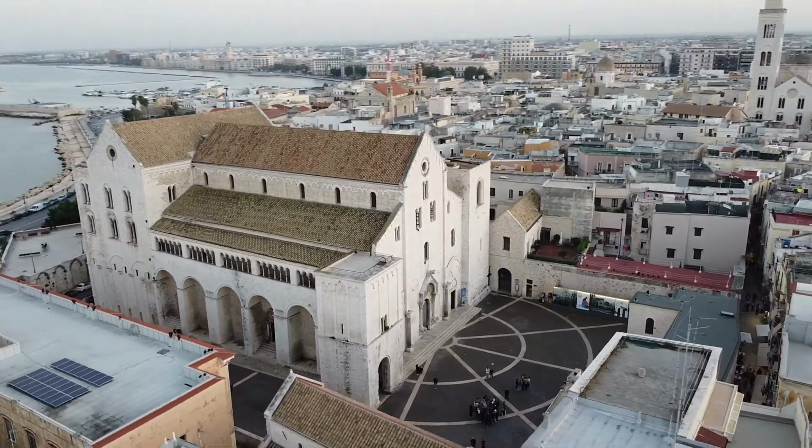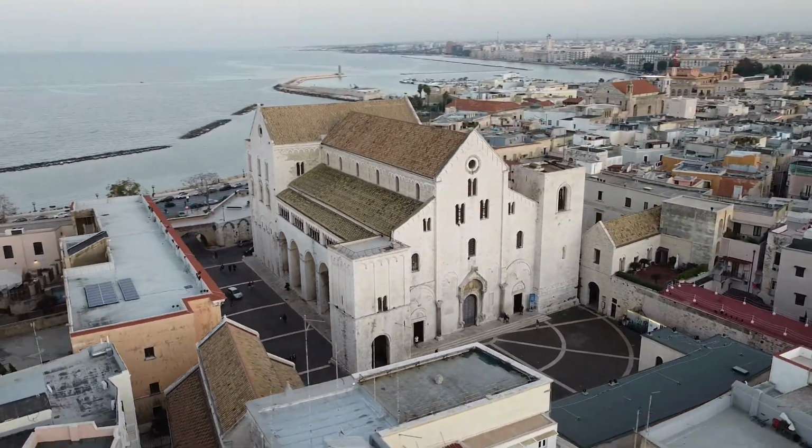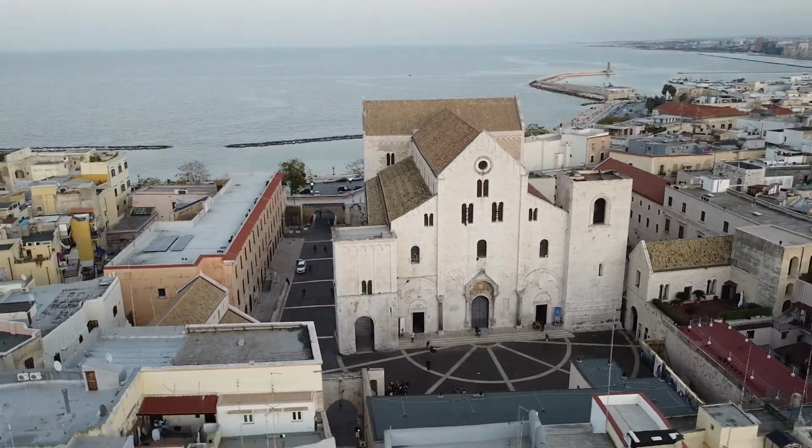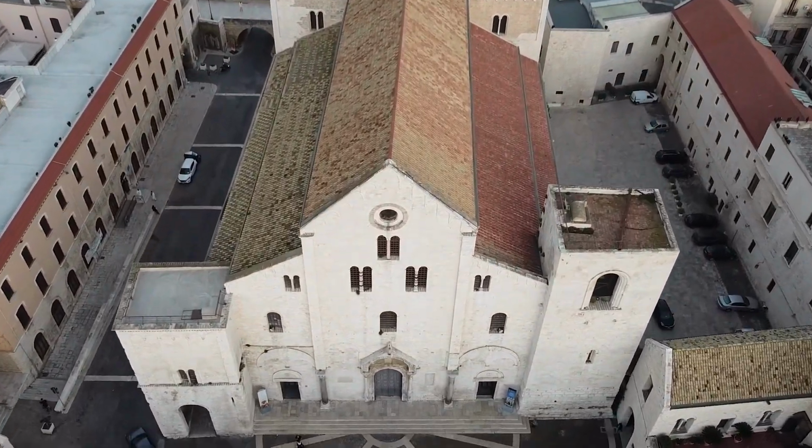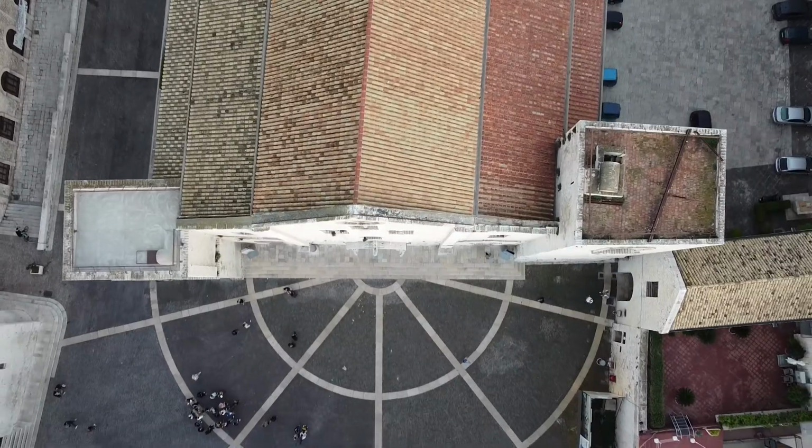So we're here at the Basilica di San Nicola. So St. Nicholas to some. And it's an interesting structure. It was built from 1087 through to 1197. Now it's a basilica for St. Nicholas, who was a bishop in Myra, which is in Turkey. So what is this doing here?